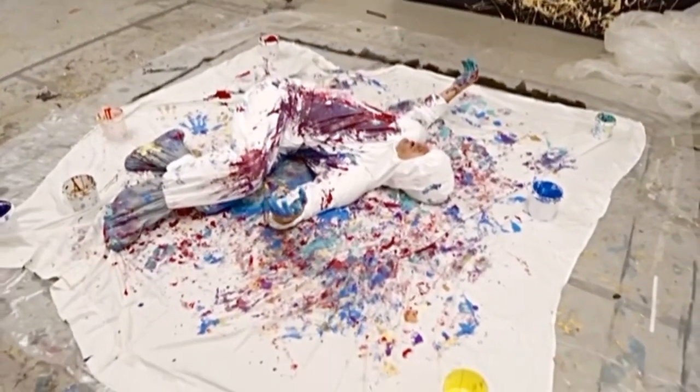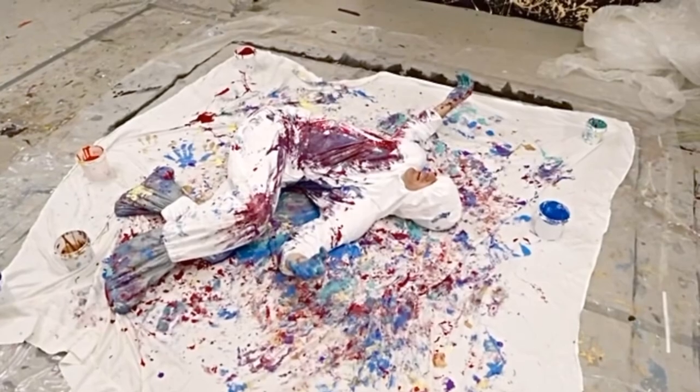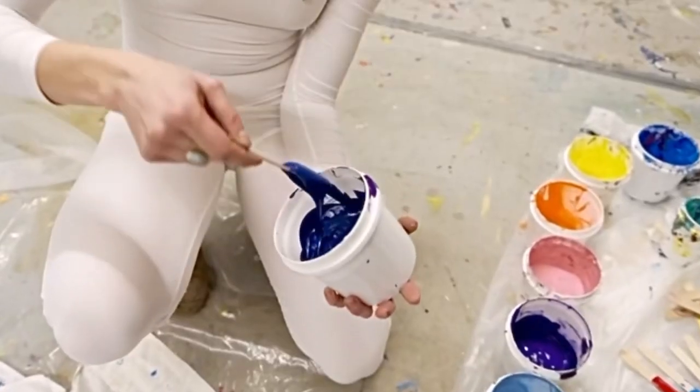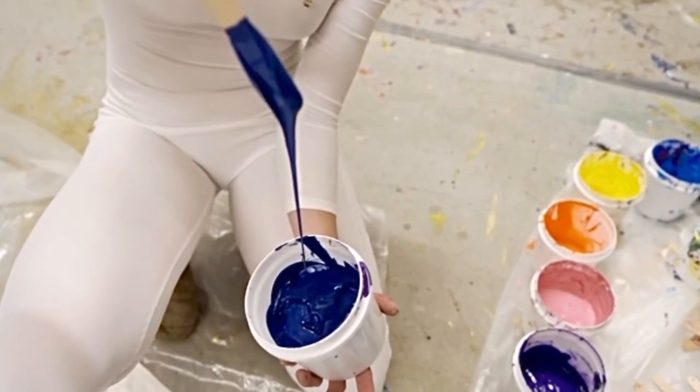Looks great. It's celebratory. It looks very celebratory. I've never sweat so much in a hazmat suit before. And with my painted hands, I now move on from this story.